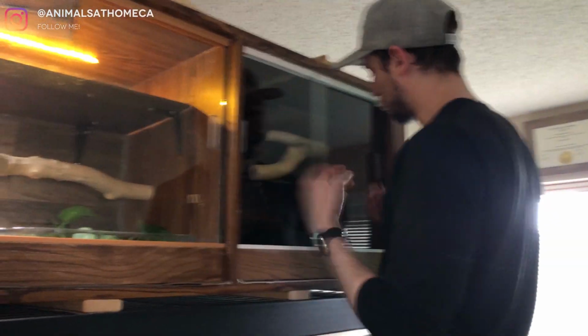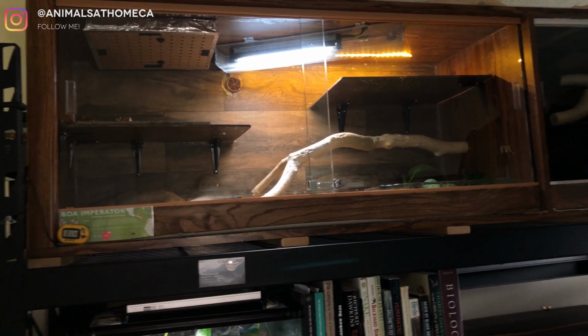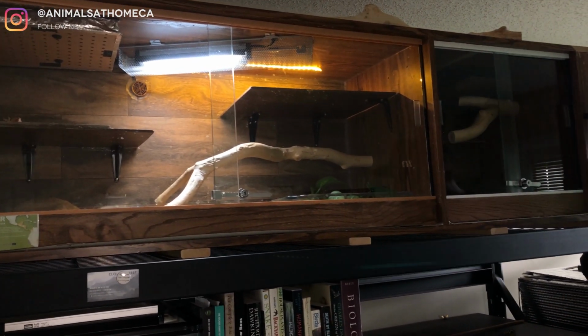So he has a 6-foot enclosure. If anyone's wondering, this is an enclosure that I made a couple years ago. You can look it up as one of my very first videos, but it's 6 foot long. And let's go measure that spot.